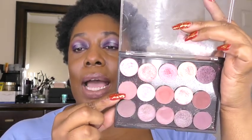Now, I did like the shades and I did like the looks that I did. I did one eye with pink, one eye with purple, and then a third look with all shimmer. I really enjoyed it. I don't know that I would always put these shades together, but I did really like the looks that I created. I really like the shimmers that I used. I find that the mattes are in the same color family, so I think you could switch them out relatively easily and come out with similar looks.